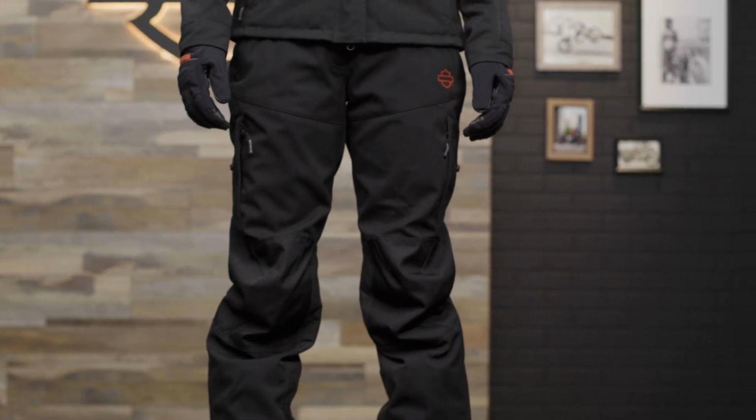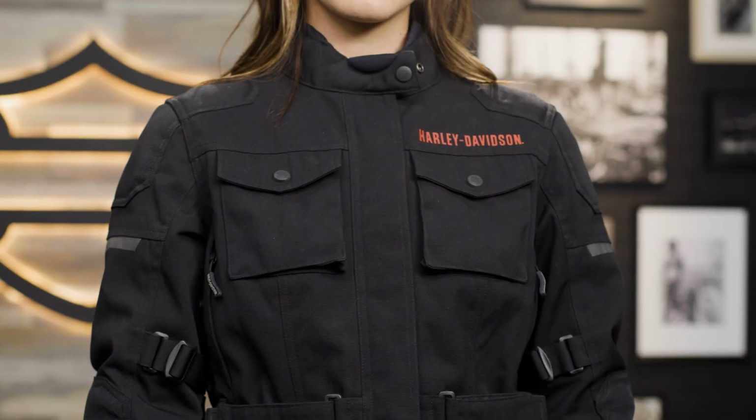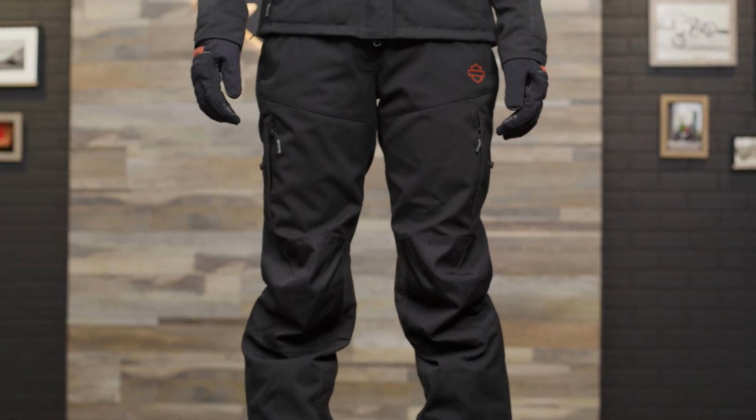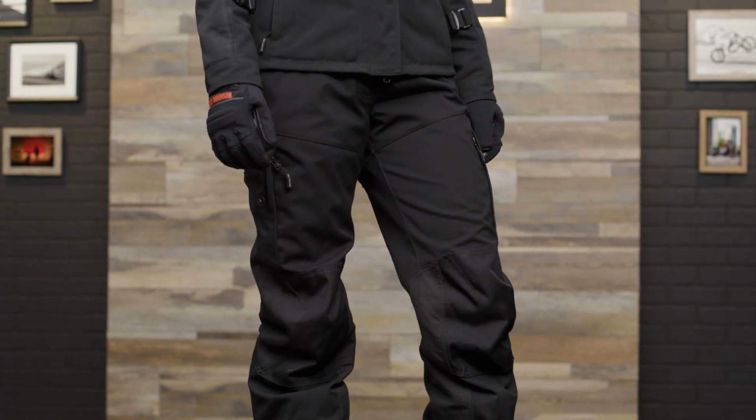First, the Women's Quest Triple Vent System jacket. It's super comfortable, plus it features the patented triple vent system so that you can stay cool during those summer months. Its seam seal construction makes it waterproof for the rainy season. It's like having two jackets in one. Connect it with our Quest riding trousers to be even more adventure ready. This jacket comes in sizes extra small to 2XL and 1 through 3W, as well as your choice of chinchilla or black.